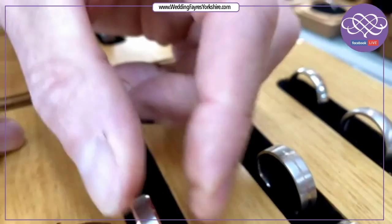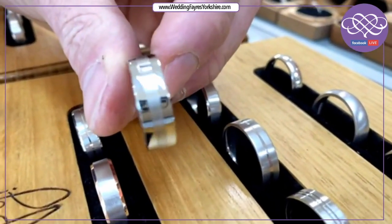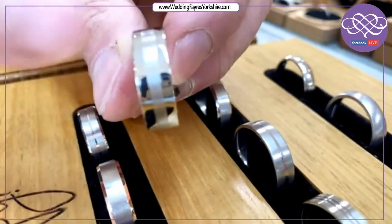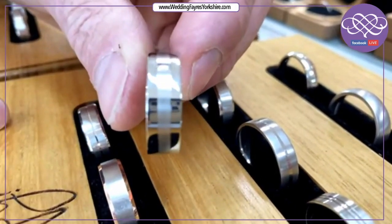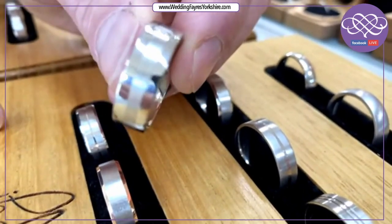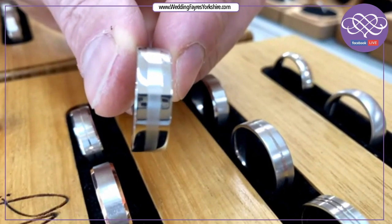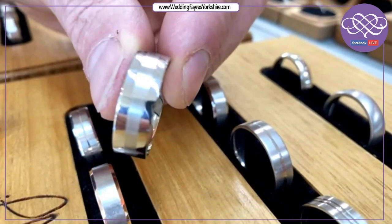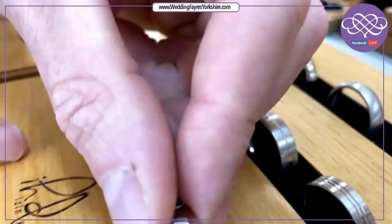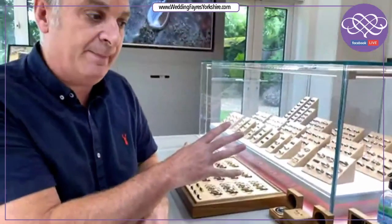Now if you want a bit more sparkle, then you've got your baguette diamond set into here. And again, you've got that polished look and matte look, so we can change the surface around, but you've got diamonds, you've got rounds, squares, baguettes in there. So if you like some sparkle, you can do different colours. We do black, blue, green diamonds as well, so there's a lot of different colours. I'm just going to pan across now, so that gives you a bit of a flavour of some of the rings we've got, but also a lot of choice in there.